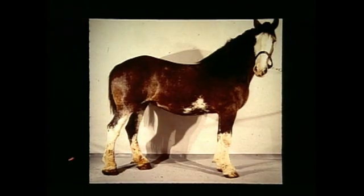This Clydesdale has evidence of an ulcerative and maybe thickening of the distal extremities. This is defined as ulcerative lymphangitis, and it is usually due to Histoplasma farciminosum. But Corynebacterium pseudotuberculosis can also induce such a lesion.